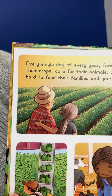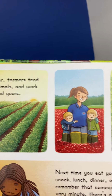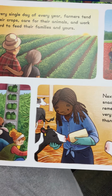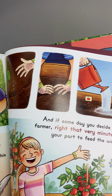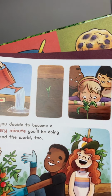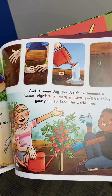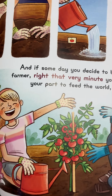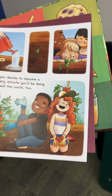Every single day of every single year, farmers tend their crops, care for animals, and work hard to feed their families and yours. Next time you eat your breakfast, snack, lunch, dinner, or dessert, remember that somewhere right this very minute there's a farmer to thank for your delicious food. And if someday you decide to become a farmer, right that very minute, you'll be doing your part to feed the world too.